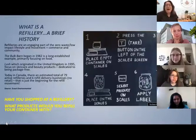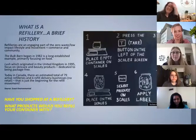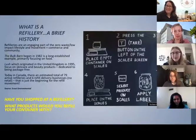Or if you have, what products would you refill your container with? Can anybody answer or give some ideas? I haven't shopped at one yet, but after I found out about your store, I'm really interested in coming in. I know lots of people use shampoo bars, but I like the liquid shampoo, so I think that's something I'd really like to purchase at a refillery and become more zero waste in that sense.